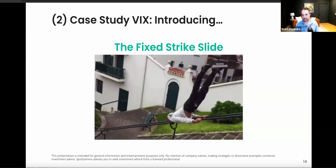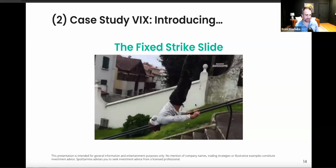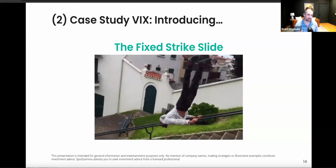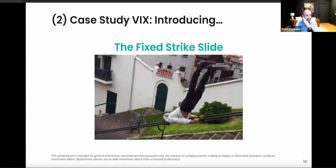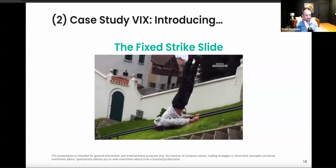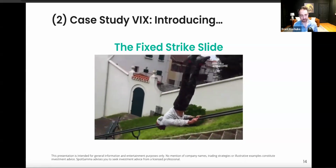I found this slide, or this image, surprisingly fast. I was very happy I found it. I do wish he was sliding maybe the other direction. I could flip the GIF around, but this really connotes what is happening with the VIX as the market is going down. And we'll now explain why.